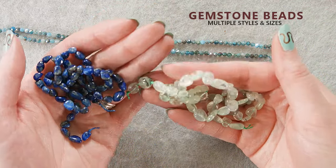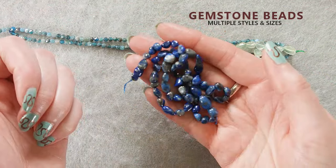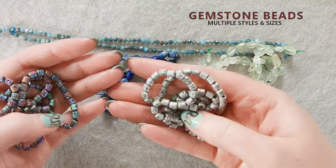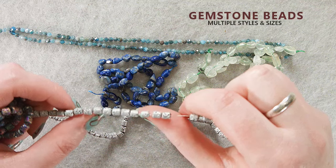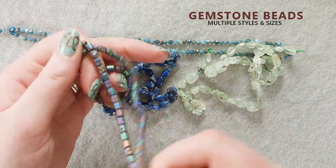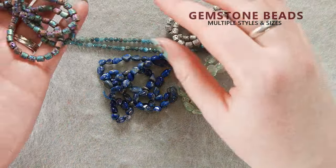We've also got some pebbles and prenet and lapis. And these are really fun as well. Those lapis ones are very pretty. Okay, and these are interesting. We've got some electroplated lava stone cylinders. Lava stone is so interesting. It's a black volcanic rock, and then when you electroplate it, it looks almost like a sea coral to me. Just has really, really fun texture. And we've got them in silver and in rainbow iris.